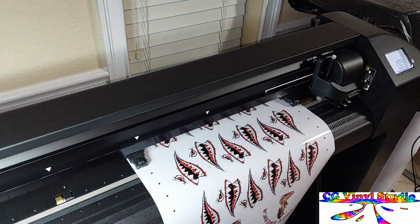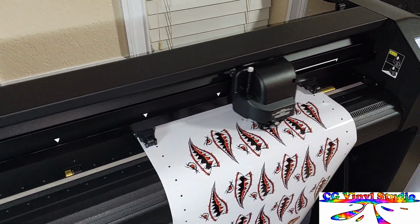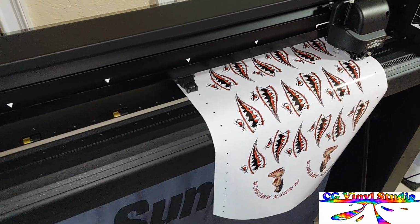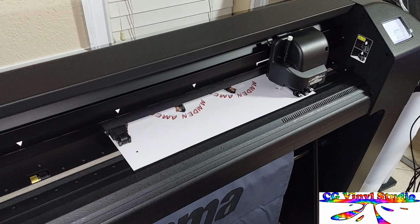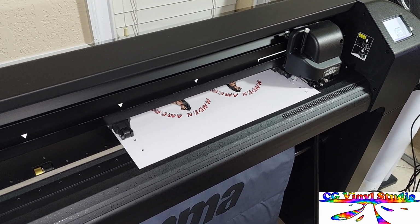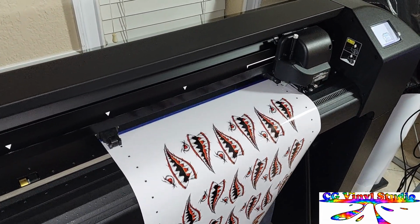Okay guys, we are loading up the Summa right now. Everything now is set. And you can see artwork is going in. Just going to move the light out of the way because when she's scanning registration and taking measurements, we don't want to affect anything. You can see it's measuring the sheet now.